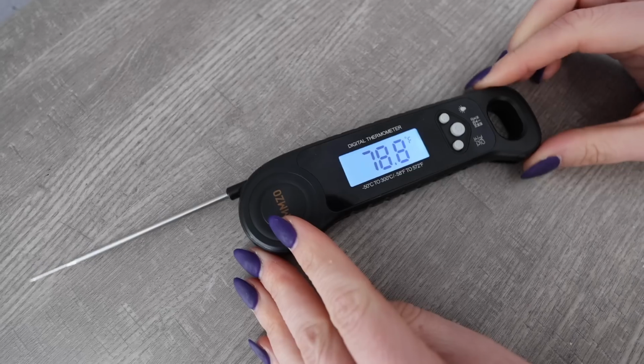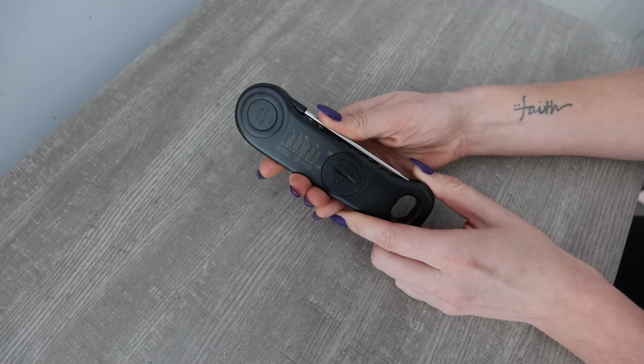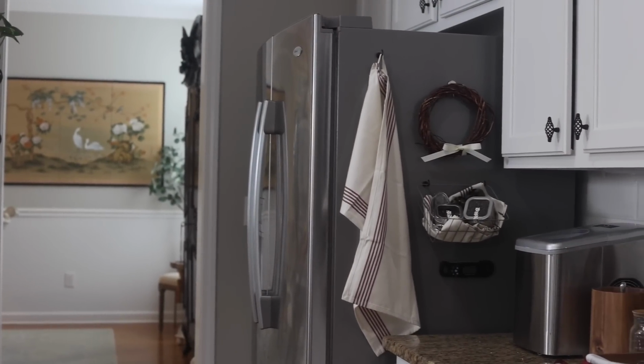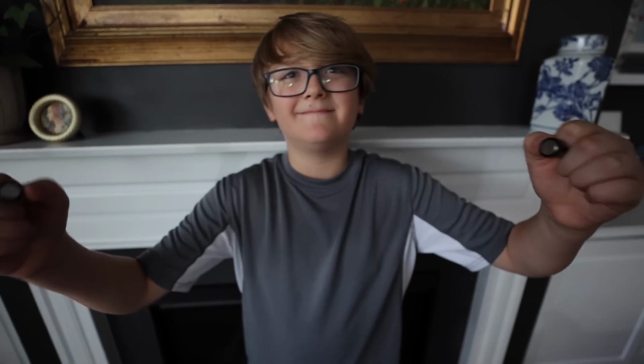This video, I want your jaw on the floor with price points and products that save you time and money. This is a magnetic digital meat thermometer. We use ours every single day, but what's even better is the price point on this is just $8.99 right now. And my boys wanted to show off their strength with the magnets just to prove how strong these were. They honestly are fun to play with.